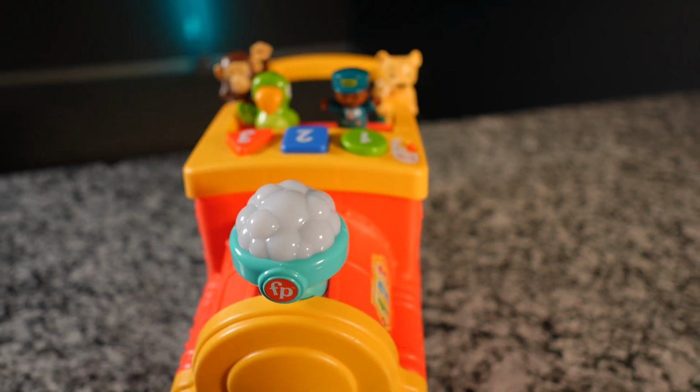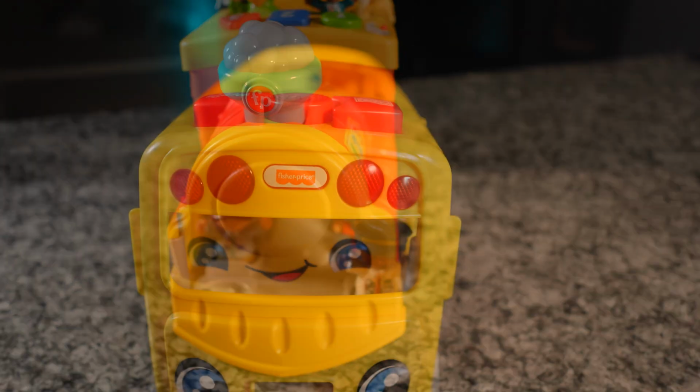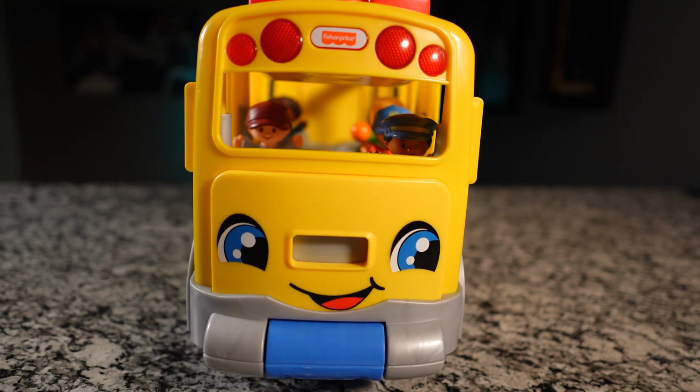Now, in the category large, we're going to be focusing in on two individual items. The big ABC animal train and the big yellow school bus. Now, it was easy to build a pros list off of these two items together because they have so many things that they both offer. First and foremost, they're inexpensive. And I think for the price of somewhere around $25, these things have a great value.